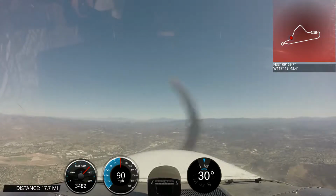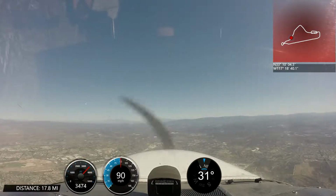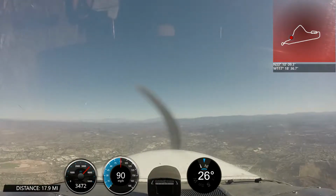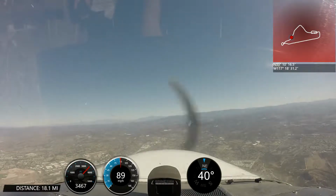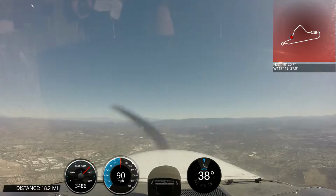Looking good. Took a minute for it all to come back. Yep, you're doing fine. I mean, it's DME that matters, and you're within limits. 928 is going to maintain 3,000. I'll have a turn back towards the airport here in about a mile and a half. Okay, down to 3,000, 928.